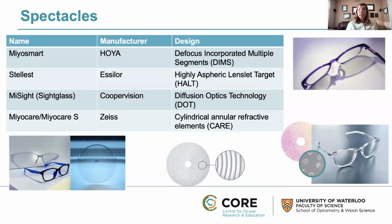So in this table here, I've really just put the big manufacturers worldwide, their products that are on the market and that are backed by good clinical and scientific evidence. I know that depending on where you are in the world, there are other options available. So this is not necessarily exhaustive, but these are the big players in the market and the ones that we have some really solid evidence for. So we have MyoSmart, Stellest, the MySight spectacles, and the MyoCare. So Hoya, Essilor, CooperVision, and Zeiss, all represented here, all with good sound evidence.